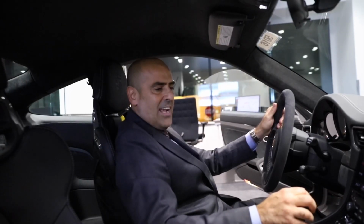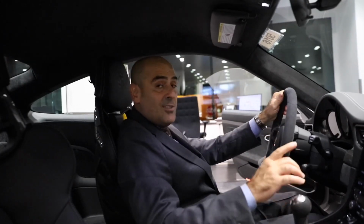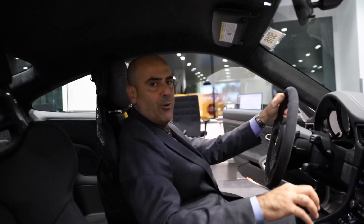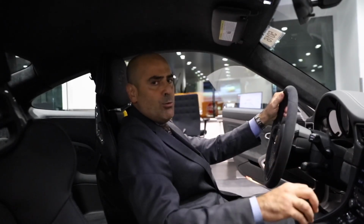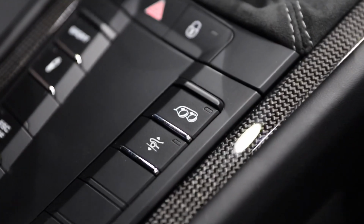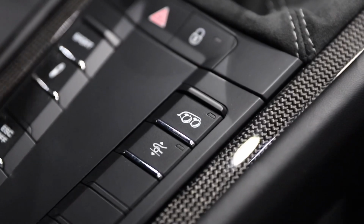There are some important facts about this vehicle that make it a true classic. The 4-liter flat 6-cylinder engine is still normally aspirated. It has 500 brake horsepower and 339 pound-foot of torque. This car can accelerate 0 to 60 in 3.2 seconds and can also reach a top speed of 197 miles an hour. With a specially tuned engine and the standard sport exhaust, the motor sound of this 911 GT3 is music to the ears.